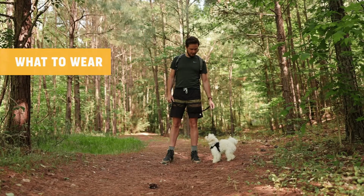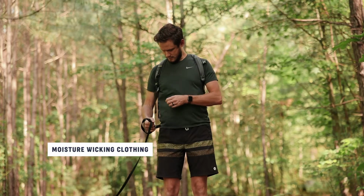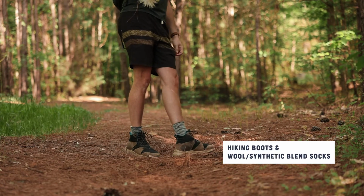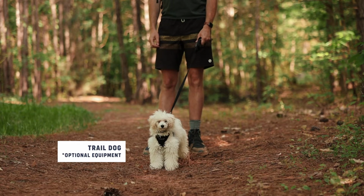To be comfortable on your hike, clothes can make all the difference. My preference is moisture-wicking shirts and pants, or shorts, hiking boots with wool and synthetic blend socks, and if you want to get through the trail a little faster, trail dog.